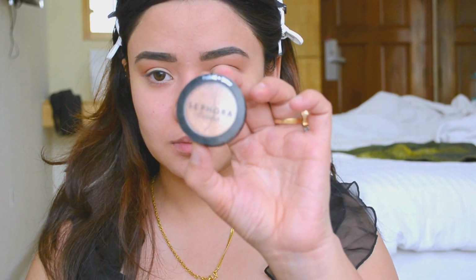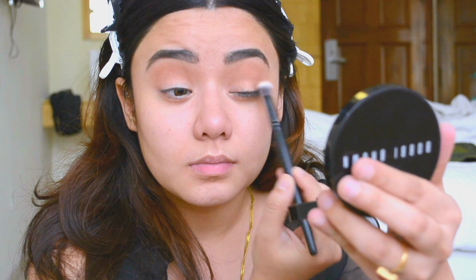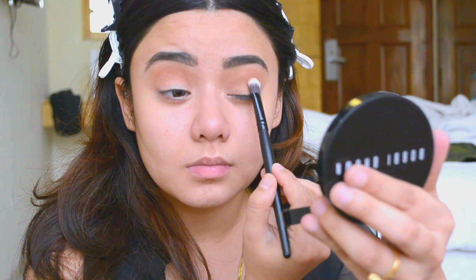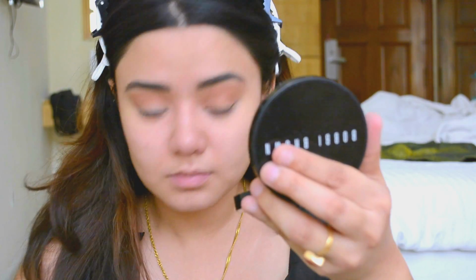Using the shade Lucky Penny eyeshadow by Sephora for the base. It's slightly a bronzy shade, but it looks beautiful and gives a very subtle eye look. If you want to try it for a daytime look, definitely go for this one.